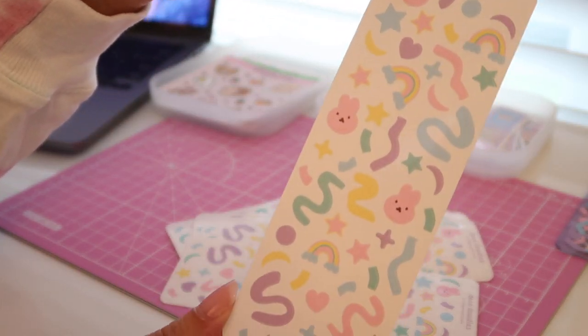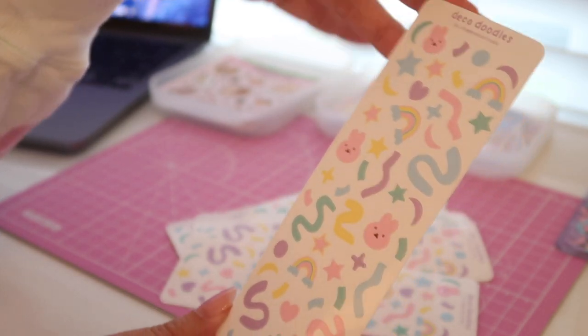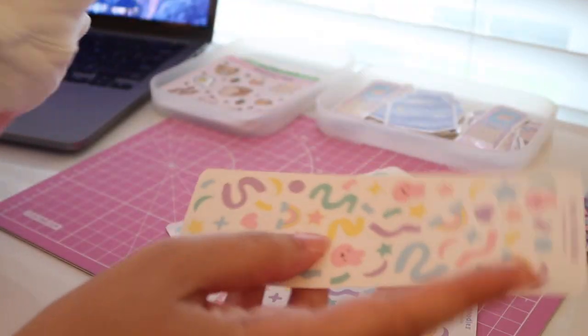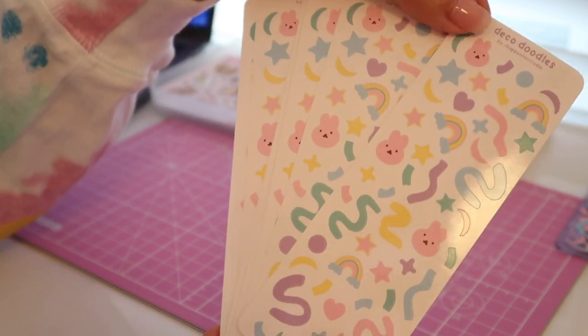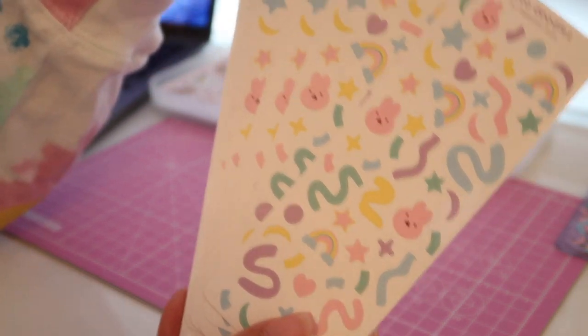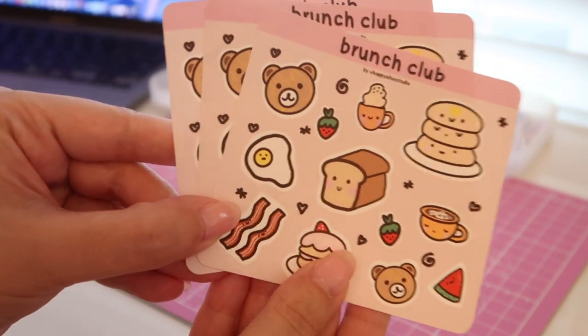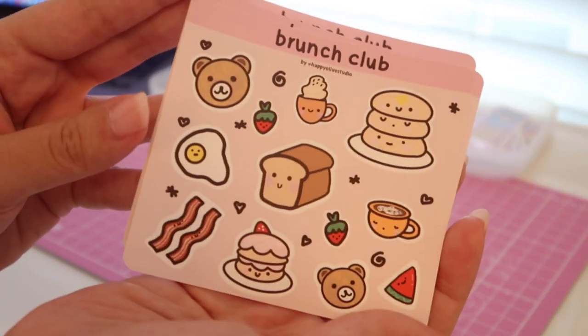Since then, I have changed it where I made it glossy instead of matte, because I just think that the glossy pops a little bit better. And yeah, so far I've had a really good response with these. So these are the first items that I have up for pre-order. Next up, we have these brunch club ones. I feel like this one has so far done really well with the pre-orders.